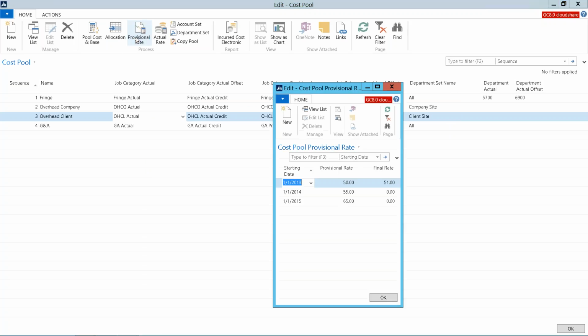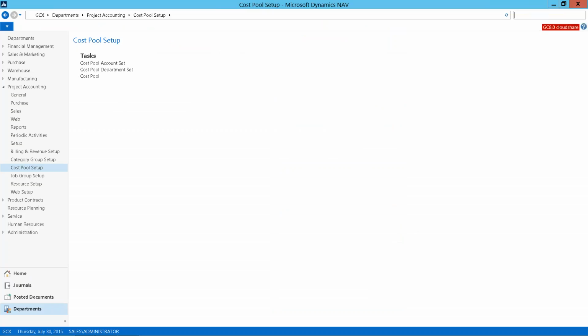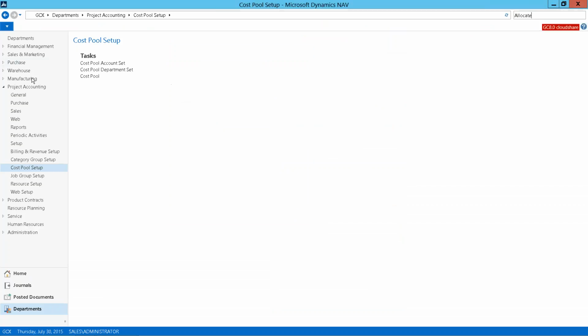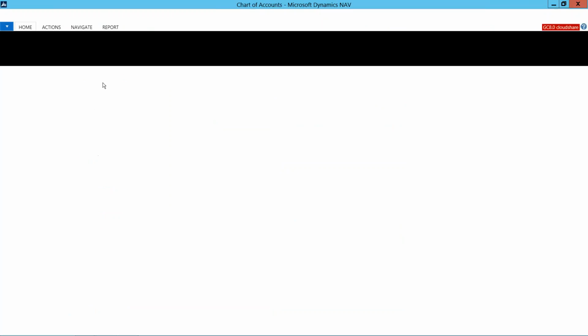Then finally, you've got your provisional rate that you've been using for allocations and billings. Again, it's date sensitive, giving you a place to identify the provisional rate for billings and allocations. And once you get that final rate, you can plug that in. The allocations are just done through a process. So typically monthly, you're running the allocate cost function, and this is going to take those accumulated costs from the general ledger, then perform those allocations based on those setups we identified.